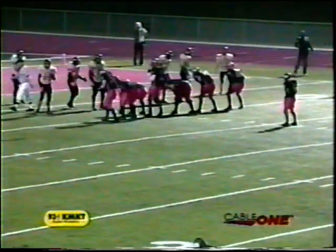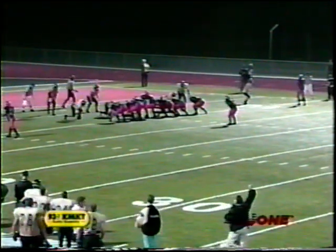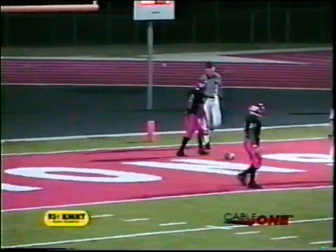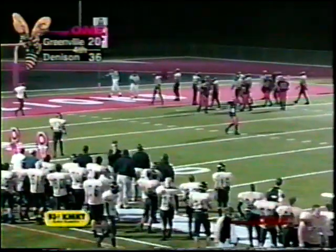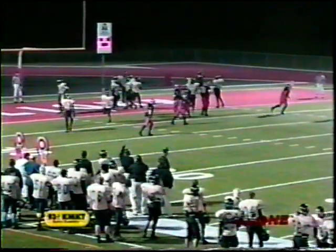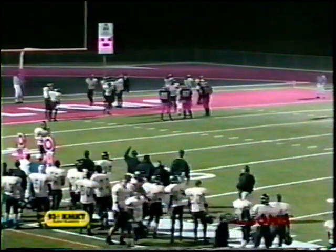It will be 1st and goal Greenville. Clock running, 7:20. They're at the Denison 9. Denison crowding the line. This is a handoff. Irvin running ahead. He's into the end zone, and the Lions have taken a step toward a comeback. 8 yards out, Irvin scores, and Denison really unable to find an answer on that drive, and Greenville has tightened it. 36-16 is the Jacket lead, the PAT to come.